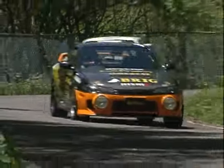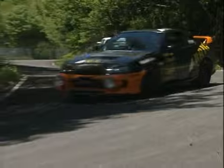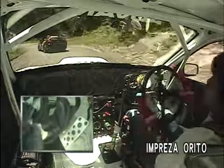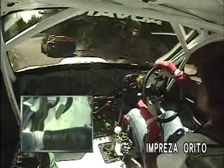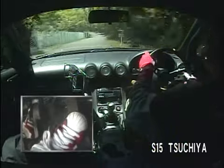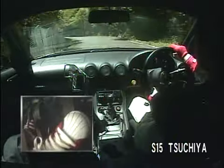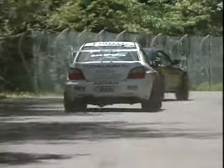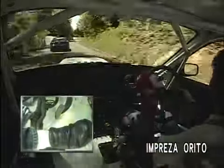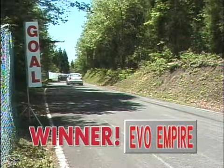Appears this hairpin will determine the outcome of the duel. Dang it, he's got my butt. And the Impreza locks on. No doubt, Impreza victorious. Okay, you were faster.